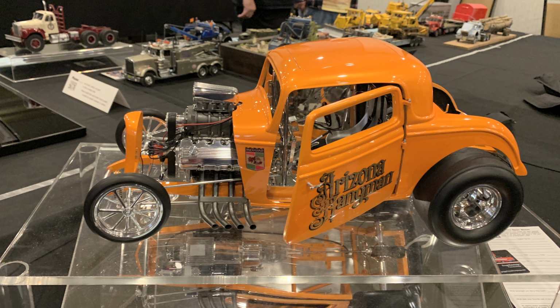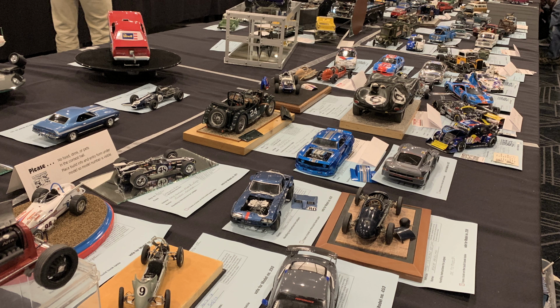Oh, when they say competition, let me tell you what. Yeah, the real competition is the model car show.